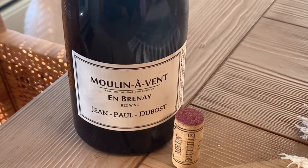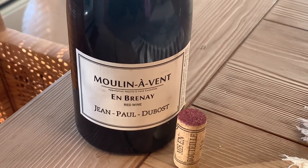Moulin-a-Vent has often been called the king of Beaujolais, and I've seen it on a few websites called that. If you take a step back and think of wine in the Piedmont, Nebbiolo-based wine, the king is Barolo, the queen is Barbaresco, and then you have a bunch of regular Nebbiolos and other types of wines. Moulin-a-Vent is sort of the Barolo of Beaujolais, and there are a couple of other crus that could be akin to the queen of Beaujolais.